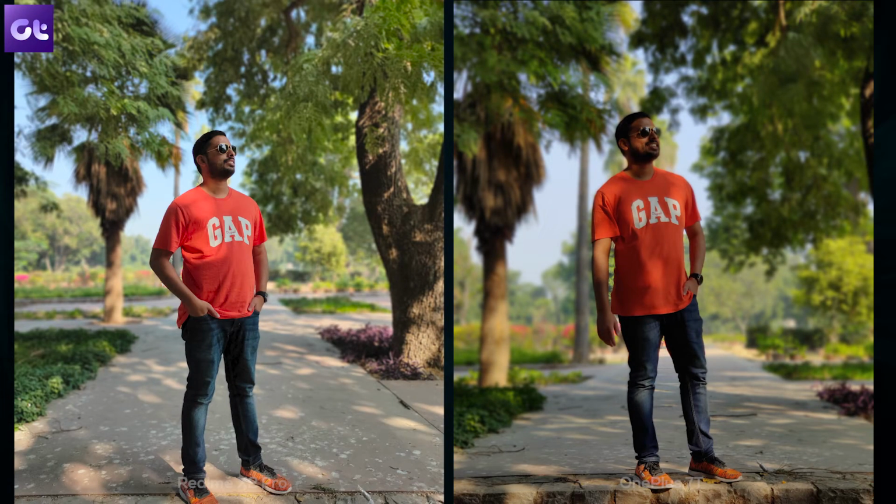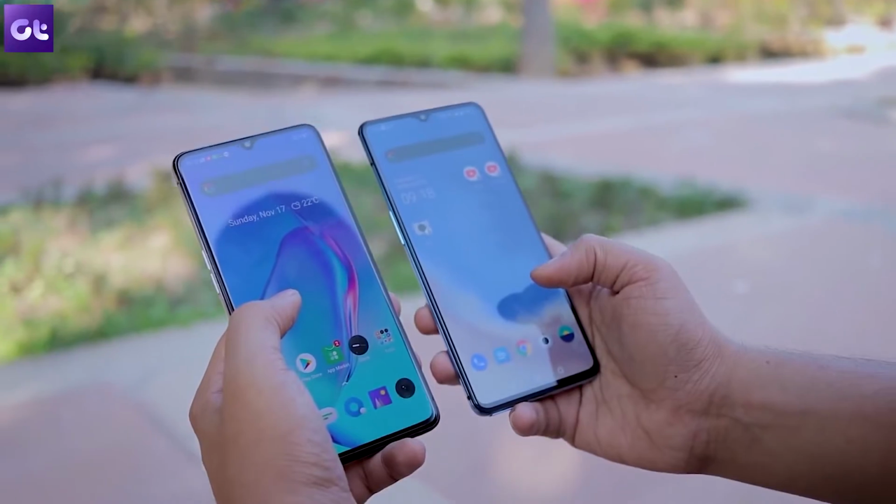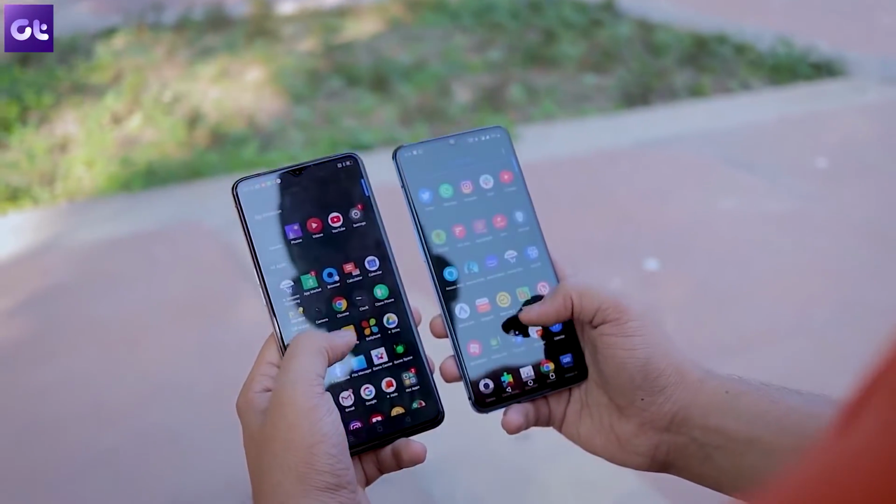So yes, color reproduction on the X2 Pro might be an issue. However, if you take a look at this photo, the colors are almost correct, and even with more complex and insufficient lighting details, portraits come out pretty good on both the devices. So after that, let's move on to selfies and selfie portraits.